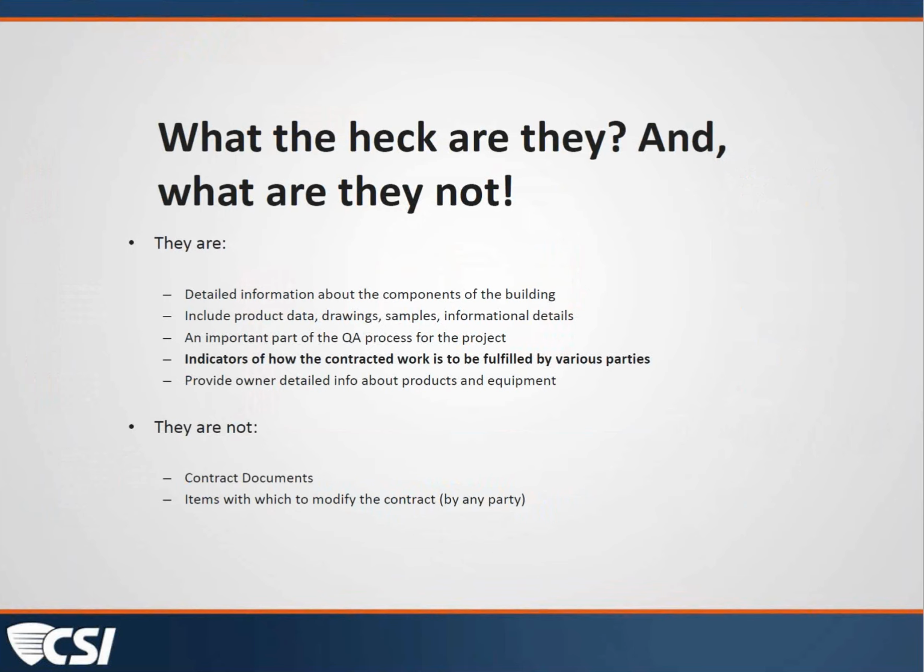If in reviewing the shop drawings you see that something needs to change, that needs to be done with a document that actually changes the requirements of the contract documents: an ASI, or Architect's Supplemental Instructions, or a change order document, or a construction change directive. Those are the only three documents, according to AIA contracts, that actually change the requirements of the contract documents: an architect's supplemental instructions, a construction change directive, or a change order.